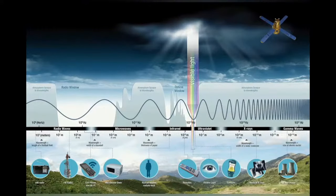The lines we see in the spectrum appear either dark or very bright. The dark lines are called absorption lines, while the bright lines are called emission lines. For our purposes, and to make it easier for me, I'm just going to talk about the dark lines that we see, the absorption lines. So, what are absorption lines, and how do they get there?